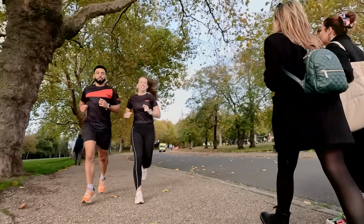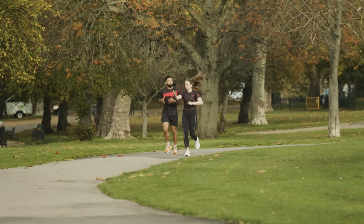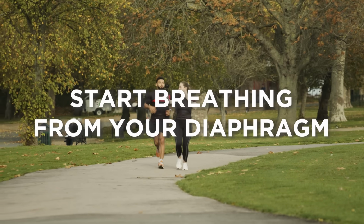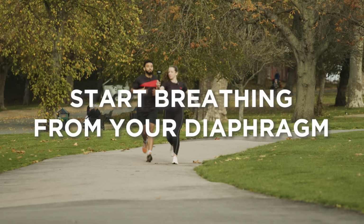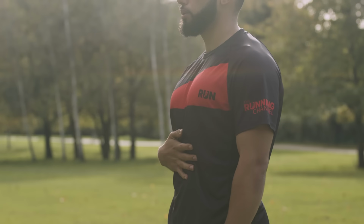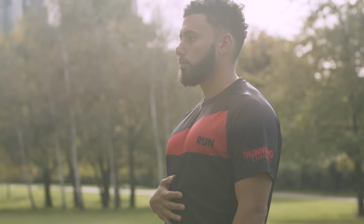Okay, so you've persuaded me. I need to change my breathing, but where do you even start? So the most important thing a runner can do to improve their breathing is to start breathing from their diaphragm. When you put stress on your body, you start breathing very shallow and from the chest, and therefore get less oxygen per breath. What you want to do is start breathing from the diaphragm, therefore allowing more oxygen to come into your body, making you a more efficient runner.